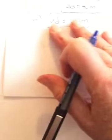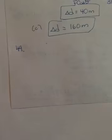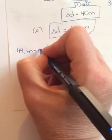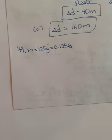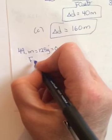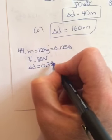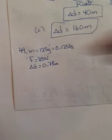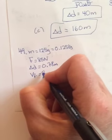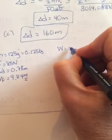All right, number 48. I'm just looking for another page to finish these. 48, maybe, that was 48. 49 might seem a little bit weird, but they try to walk you through it. So they say a ball of mass 125 grams, which of course you have to change to kilograms, so 0.125, is thrown with a force of 85 newtons. So F is 85 newtons, and you're applying that force over a distance of 0.78 of a meter, 78 centimeters. The ball's velocity just before it's caught is 9.84 meters per second. So the v final is 9.84 meters per second.